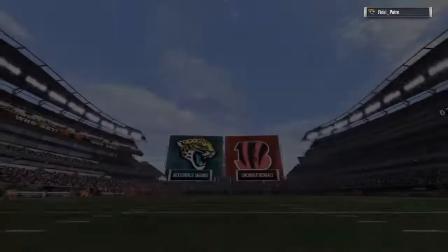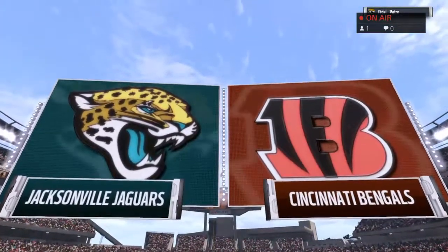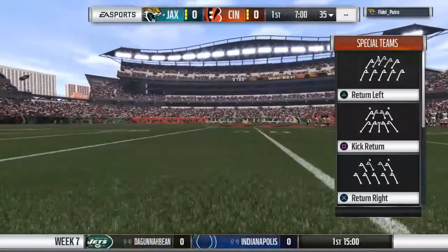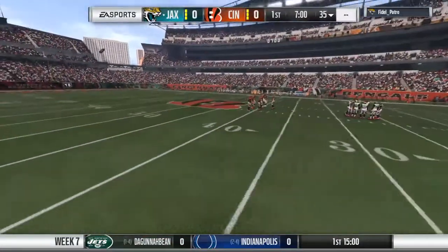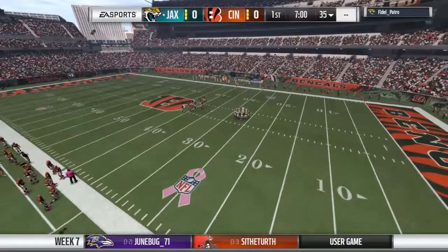In today's matchup, we should have a fun one on our hands. It's the Bengals coming in at 2-4, going up against the Jaguars, who come in at 4-1. So let's send you up now to the Queen City of Cincinnati. Brandon Guyton and Charles Davis.